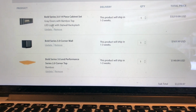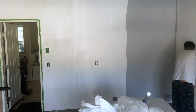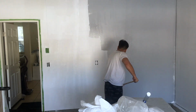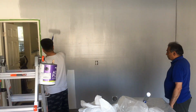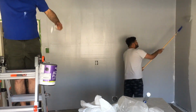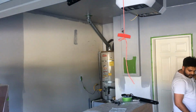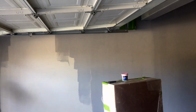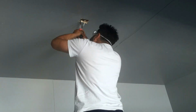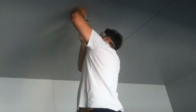I've already primed the walls and I've started painting them. I've not decided to sand the walls down because I did not think there was a need for it, because I was gonna get cabinets all around my garage. If they're not sanded, you can see studs behind the drywall. It was not a big deal for me because they're gonna get covered by the cabinets. And once the gray color is done, hopefully the cabinets should arrive by then. The cabinets take about 2 to 3 weeks to ship out, and then whatever the shipping time is.